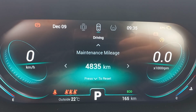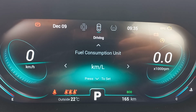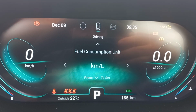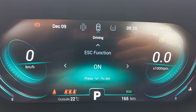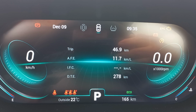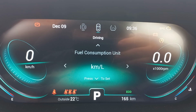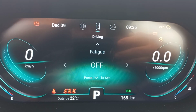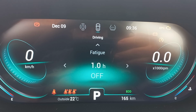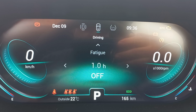So you've got your driving. There's the maintenance that you guys would have seen in the video I selected yesterday. You can change your kilometers and your liters, and your ESC for your electronic stability control. I would suggest that you keep that on, especially if you're a novice driver. Rather not switch that off. Then you've got your fatigue, which you just select down, then you can change it to an hour. You can select how long you want to have it on. Honestly, I'm not going to be bothered about that.